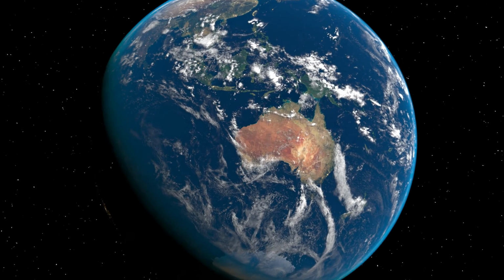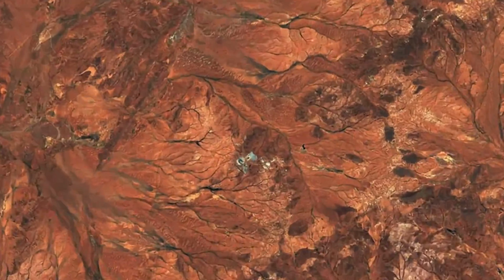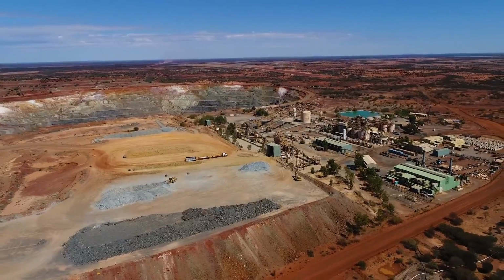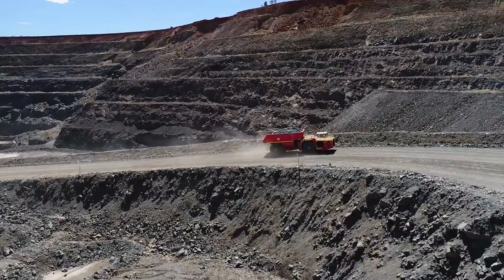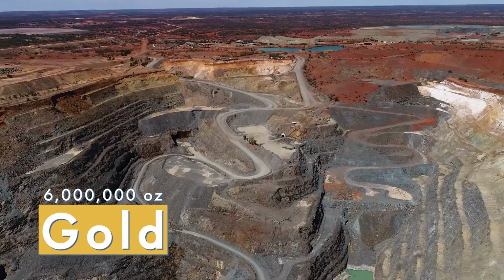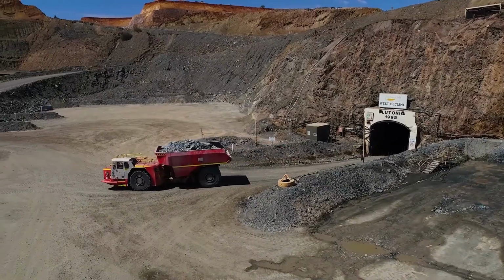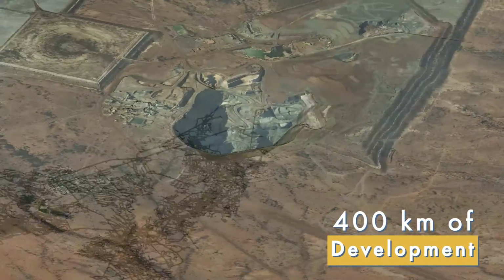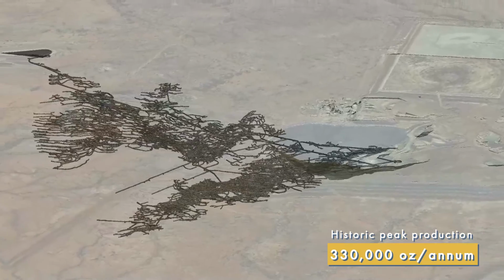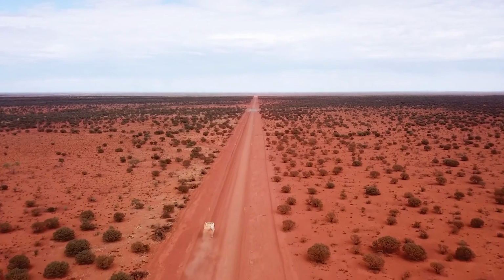Superior Gold owns and operates 100% of the Plutonic Gold operations located 800 km northeast of Perth in Western Australia. Since production commenced in 1990, the Plutonic operations have produced approximately 6 million ounces of gold from multiple open pits and underground mines. Plutonic Underground has nearly 400 km of development, and the operations historically produced up to 330,000 ounces of gold per year. Today, Plutonic offers a very different set of challenges.